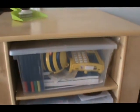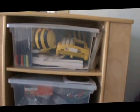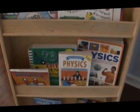In this section, we have lots of kits. I take them out of the boxes so they'll stack well. These are Bbots and Probots. This is Connect's Education Kit. These are just different life cycles of different animals. This is a Lego WeDo Lego Mindstorms kit with the little books. Over here, the unit turns. It's on wheels. So just more.